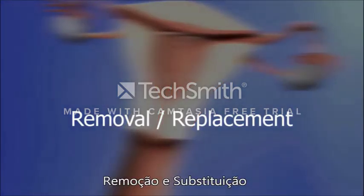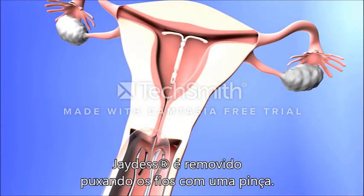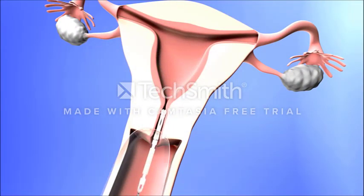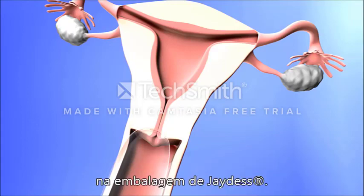Removal, replacement. JADIS is removed by pulling on the threads with a forceps. You may place a new JADIS immediately following removal. For full information, consult the placement instructions in the JADIS package.